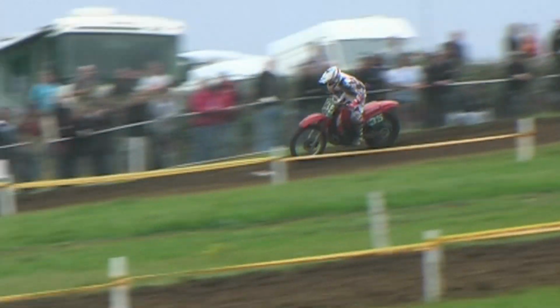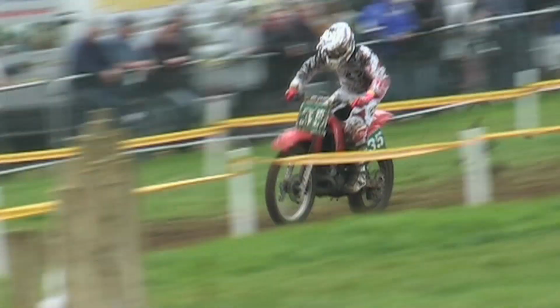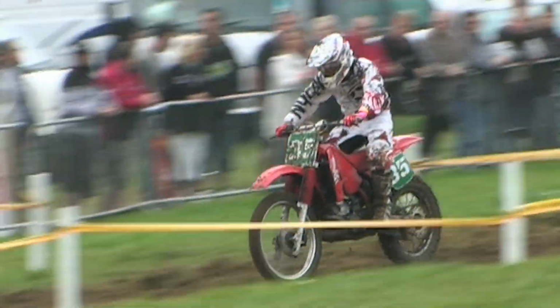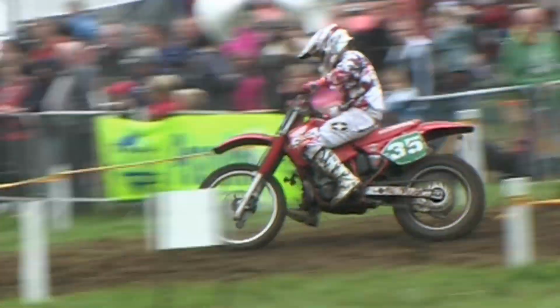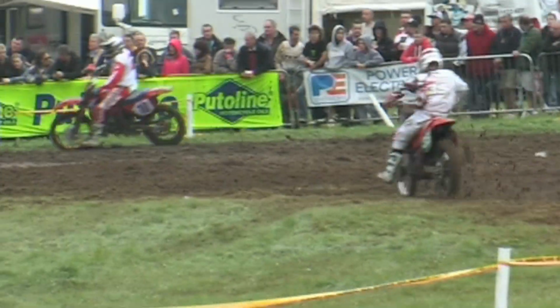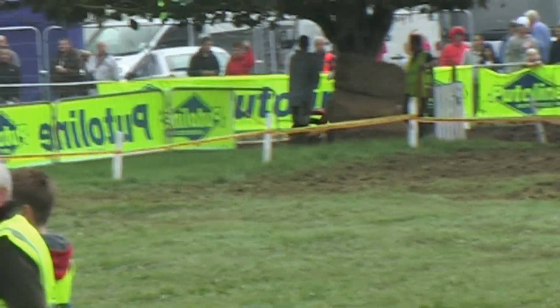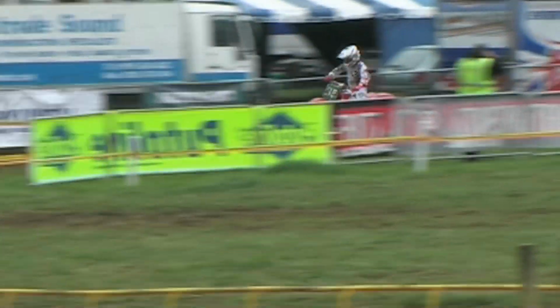So as John heads up to the shed and makes his way down towards the checkered flag, this is going to be another very good deserved win by this talented rider as he locks all the brakes up on that Honda. But it's a win for number 35, John May, with Ben Millward in second position.